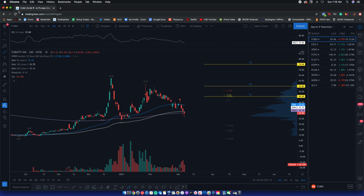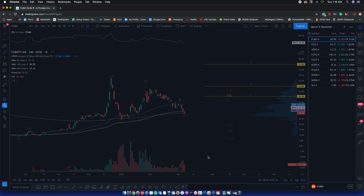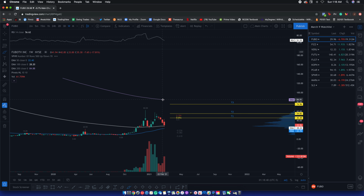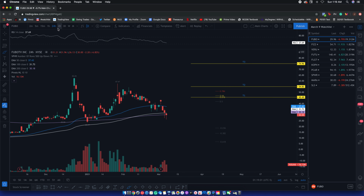The last target, just below 75, firstly, that's a psychological number, and as well we have the weekly 200 moving average coming in as resistance. So front run both of those major resistance points, the psychological level and the EMA. So that's Fubo.